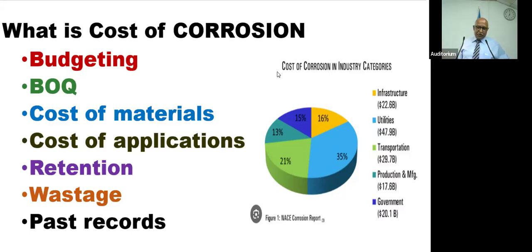Earlier it was very obsolete, you know. Earlier there were no such formulations. Now we have the formulation. Any other questions?